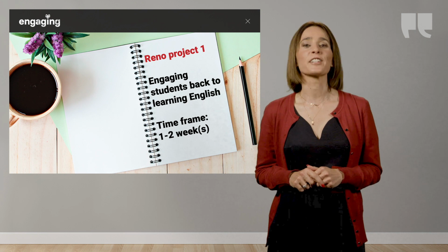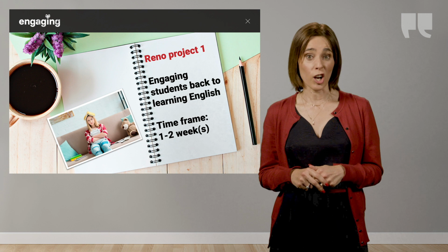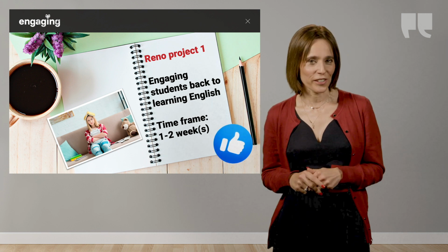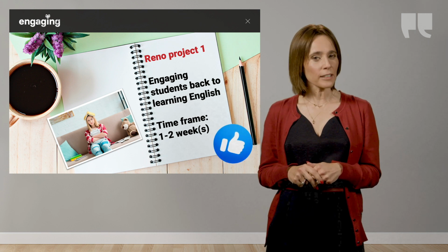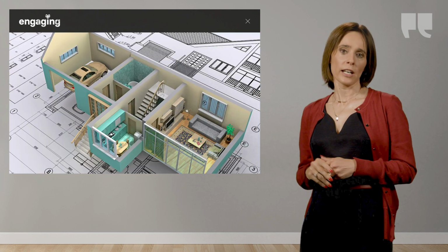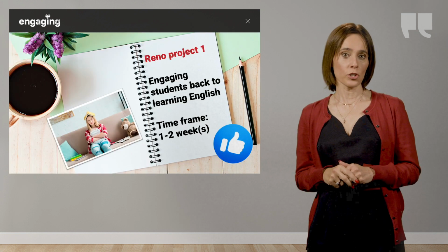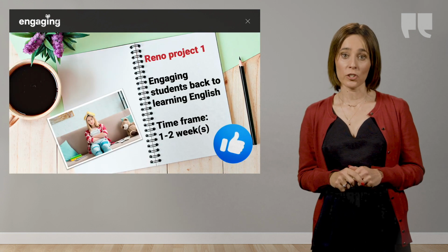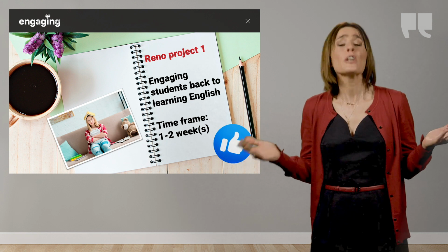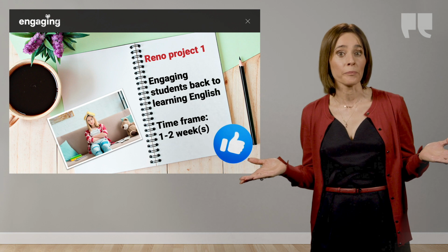Now this is going to be an ambitious reno, but you know what they say, it's always worth it in the end. Let's take a closer look at our reno plan. We are going to start off with the entrance to our house so that we can engage students back to learning English. And we really only have 1 to 2 weeks to do this at the beginning of the year.